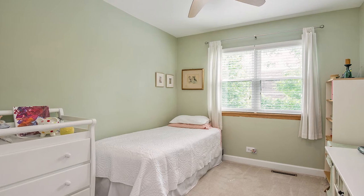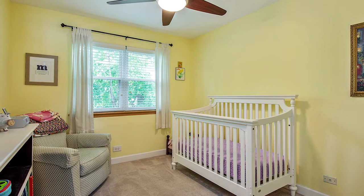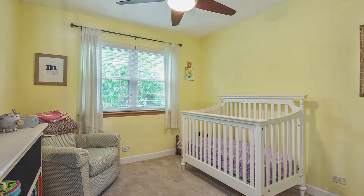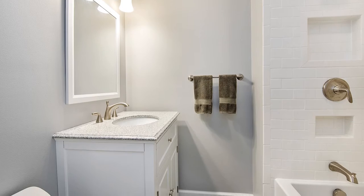The second level features all 3 bedrooms. You have 2 attractive guest bedrooms with treetop views. They have a fully remodeled guest bath. It's white and bright and crisp, very attractive.